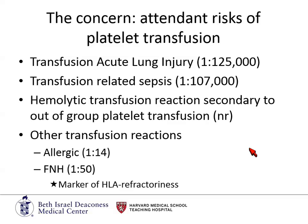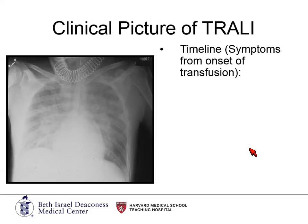And as was brought up in the session, I think it was Dr. Giroux mentioned that FNH can in fact be a marker of HLA sensitization and HLA refractoriness. So just to tuck that information away.